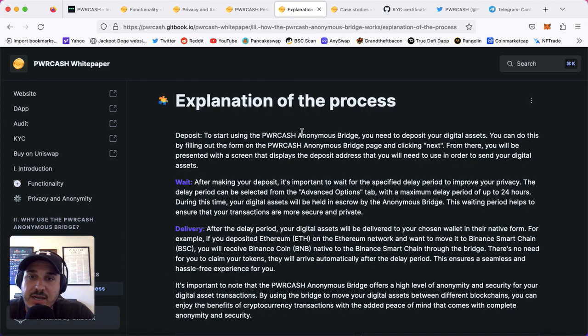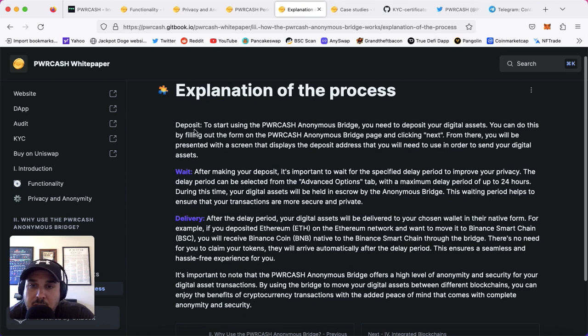Let's go ahead and check out explanations. So obviously you deposit it, you wait. After making your deposit, it's important to wait for the specified delay period to improve your privacy. So you can actually set your delay up to 24 hours, which, if you're super worried about privacy, from what it sounds like, I'd recommend you just set that at the 24 hours to make sure that your privacy is completely protected.